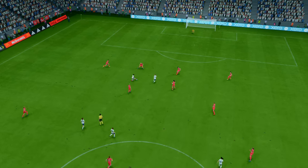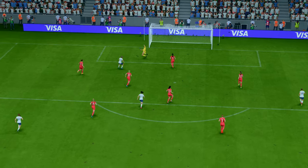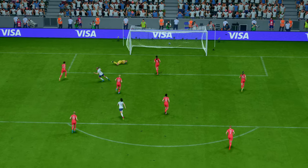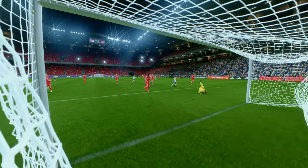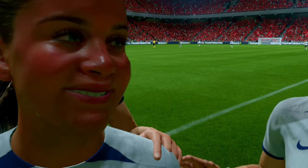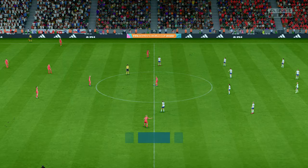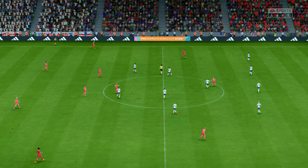Well, let's look at this again. To pick out this pass shows wonderful vision. It's inch perfect, and the finish is really good. She just smashes that past the keeper. That's a top quality goal. Goal for England.